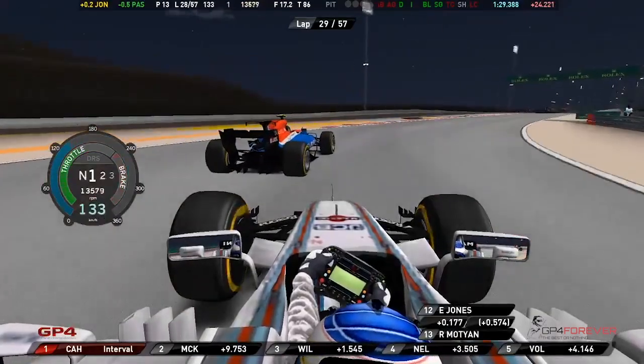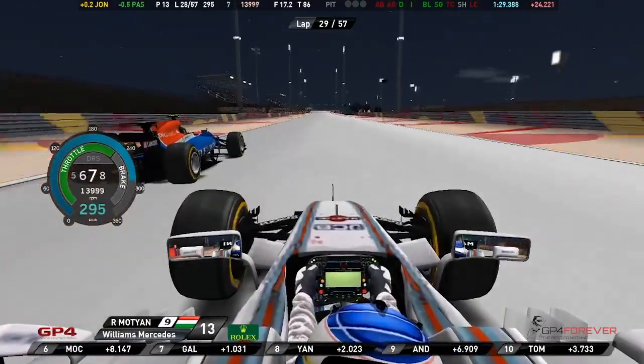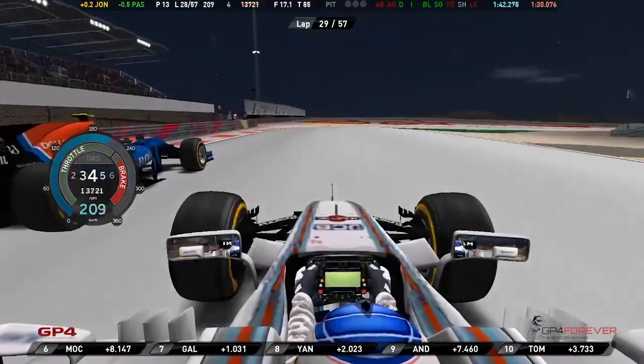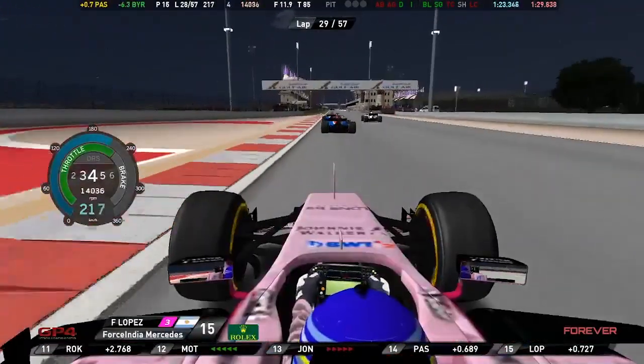Just needs to stick in his slipstream, although Jones goes a little bit wide, and now Moyton surely is going to make the move into the corner. Will Jones defend? The answer is not really, but I don't think Moyton is quite there to make the move. The answer is no, he's not, although Jones goes a bit wide, so Moyton I think might have the move done, and the answer is yes, it is.